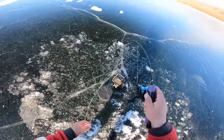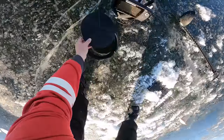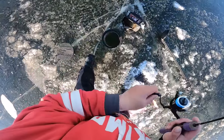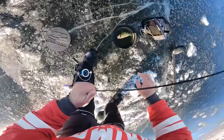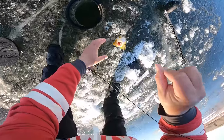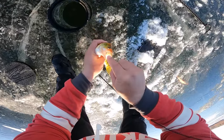Looks like he's there. The old finicky fooler for walleyes. I like it. Just a little guy. Oh geez, big perch. This is shallower, so at least I can release him. He's got that hook swallowed.